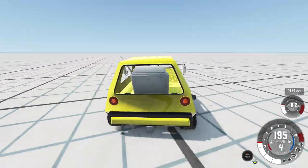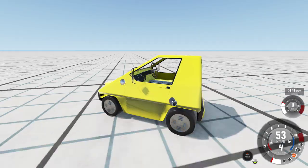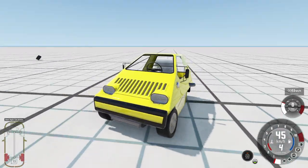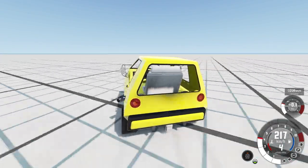175. We're getting there. Oh god, it's so much harder to drive. Why am I putting myself in this pain? Over 200. There's 200. No, come on, buddy. Gosh darn it, 200. 201, I think. 201 kilometers. We'll try one more time. There's 205, 210.